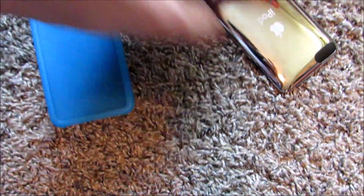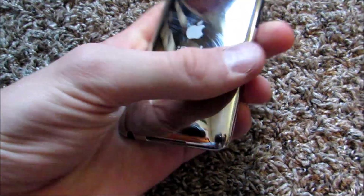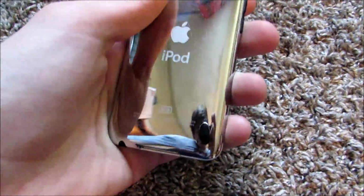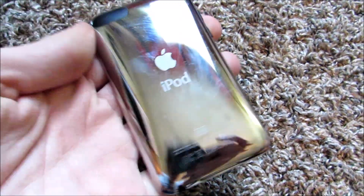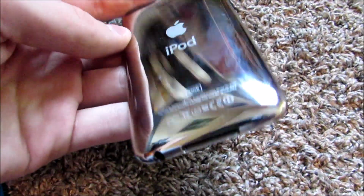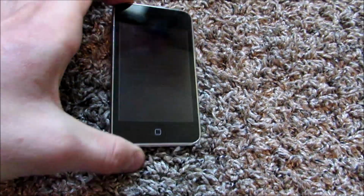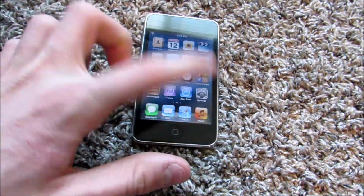But the thing about this one is that it is beautiful. I mean, it has some scratches, but it's pretty shiny still. You can see there's barely any scratches, so that is awesome. Maybe the back cover was replaced at some point, I don't know, but it looks pretty good. And this one is on 5.1.1, which I think I just mentioned.